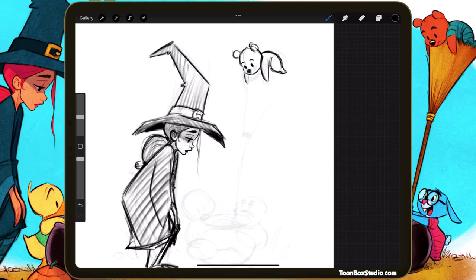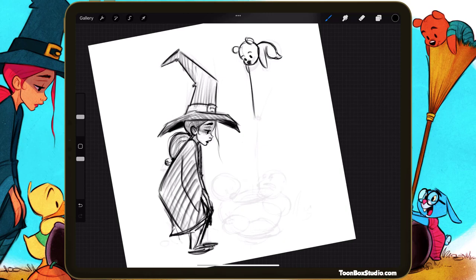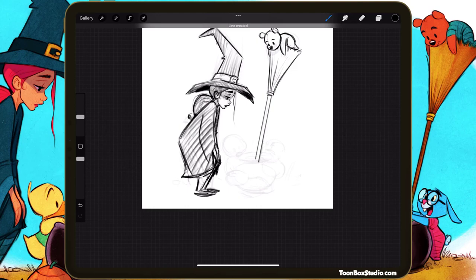And let's do now, what do you call the end of the broom, the brushy part of the broom? There we go, and some texture. Okay, let me just get a straight line. There. One more time. There we go.